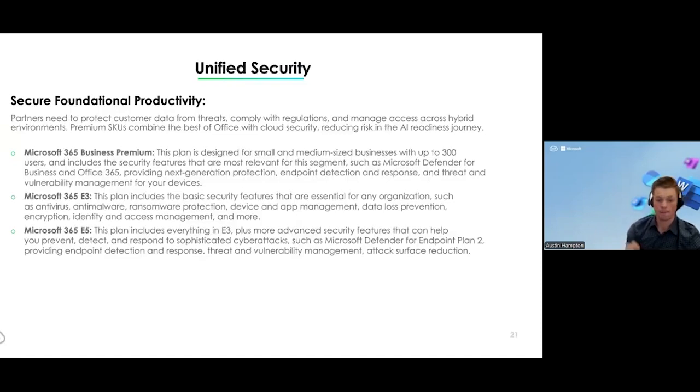And so I did want to take a quick moment. We know a while ago we talked about the licensing requirements, and Microsoft casts a wide net now. So it's Business Basic, Business Standard, Business Premium, E1, E3, E5, M365 E3, M365 E5. Those are all eligible to utilize Copilot.